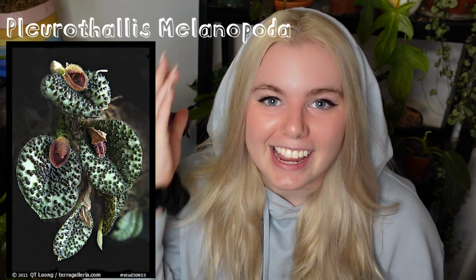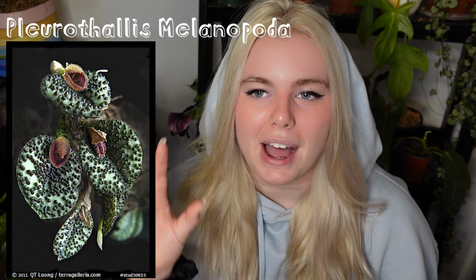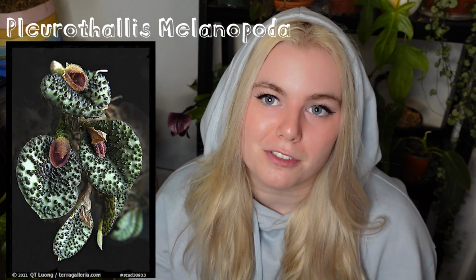It looks like an alien. It looks like everything I love with Begonia nahangensis, but with a little bit of spice. And it's an orchid and it flowers and it looks cool. And it's a Pleurothallis, and I'm a hoe for that genus.